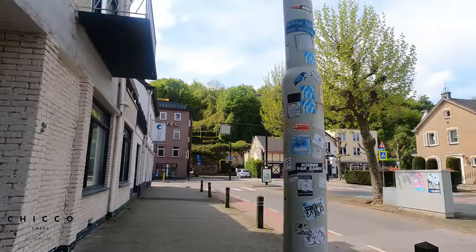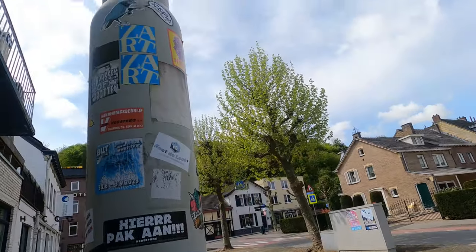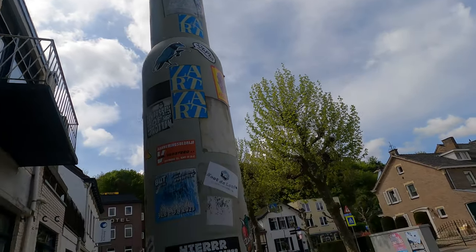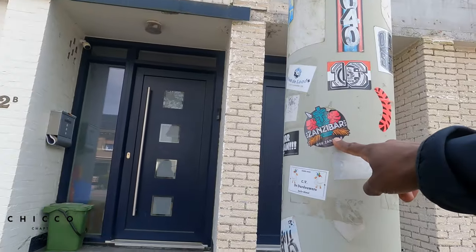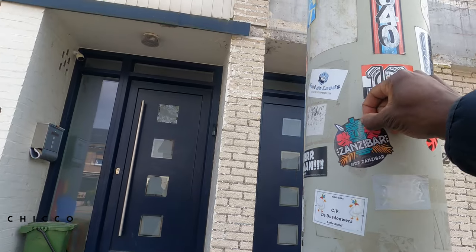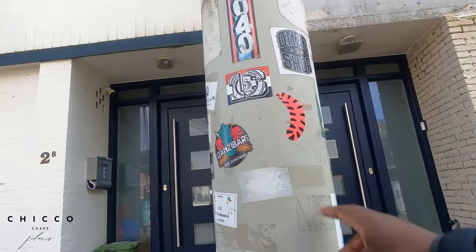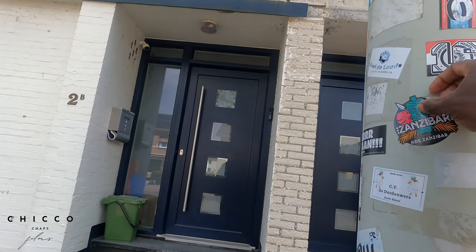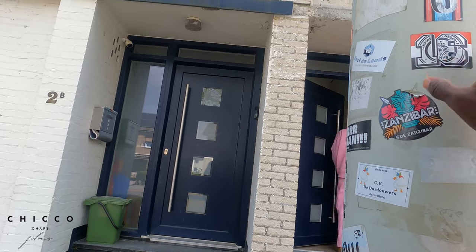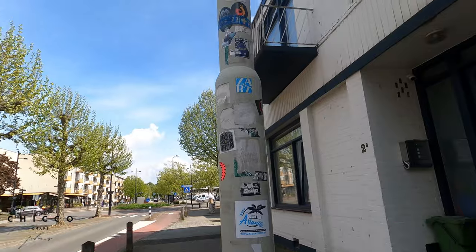Stickers. I need to get a sticker from here. Ooh, look at that. This one up here looks nice. Zanzibar. So someone from Zanzibar came here. Guy, I'm sorry. They're also sticky. They don't want to come out. Sorry guys. Will come for you next time.